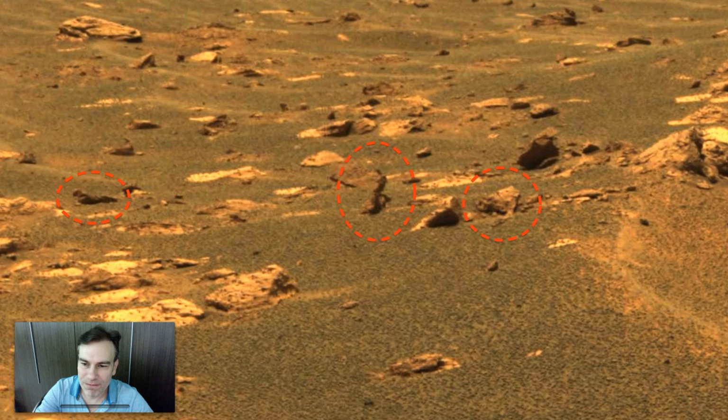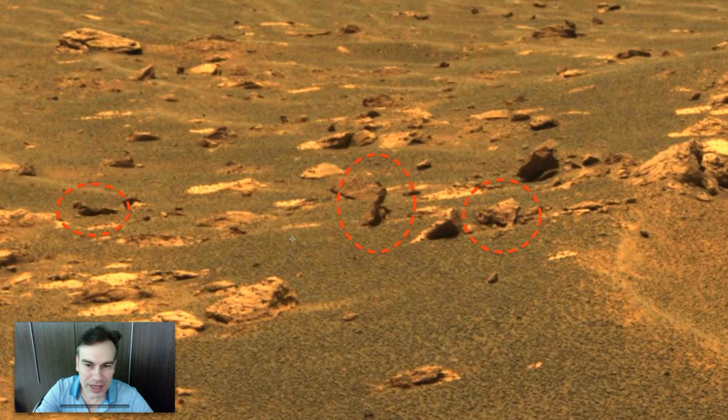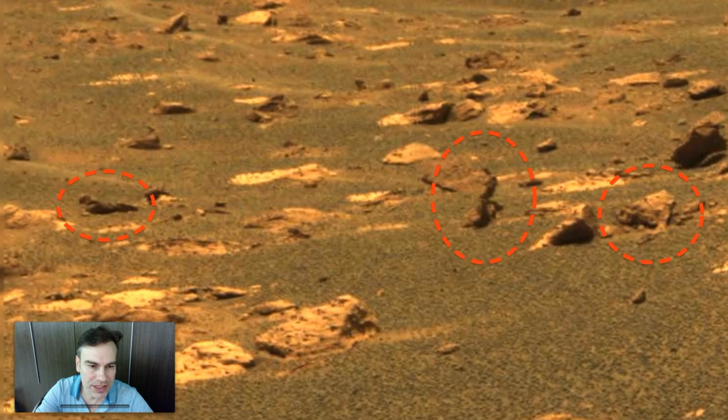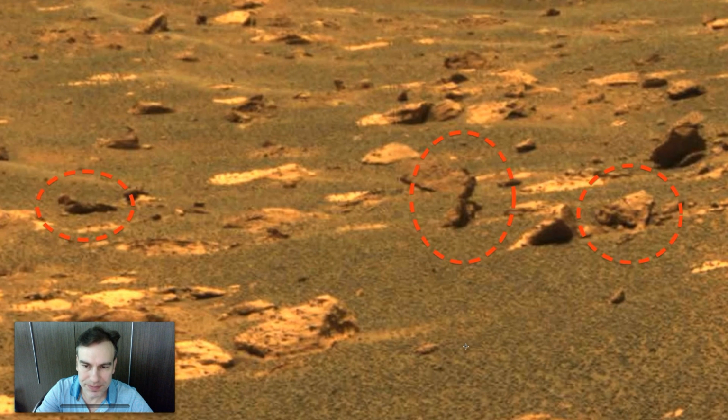Today I have some fascinating anomalies on Mars. We're looking at some anomalies right here in front of us, and as you can see, it's intriguing. Pause the video right here if possible. If you pause it, you can look at the circles without me saying anything. But right now, if you don't pause, I'm going to tell you exactly what you're looking at.